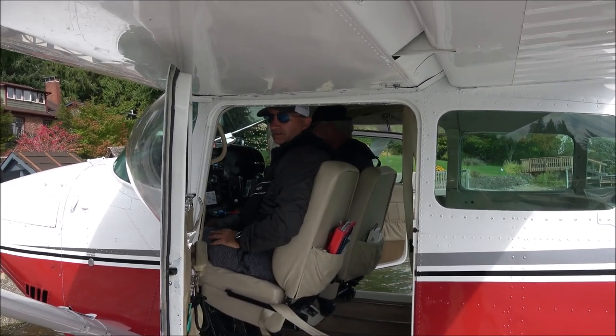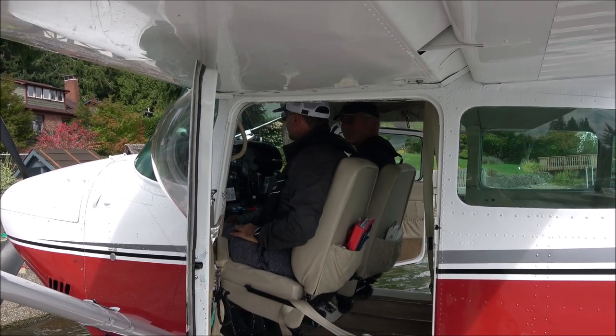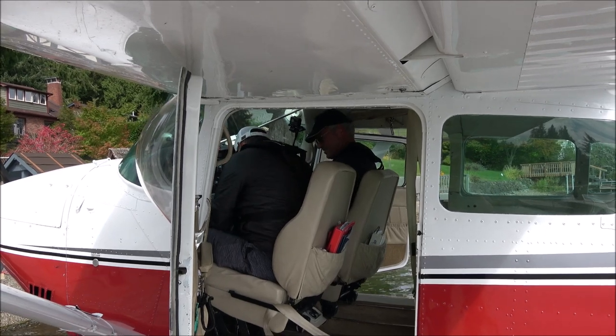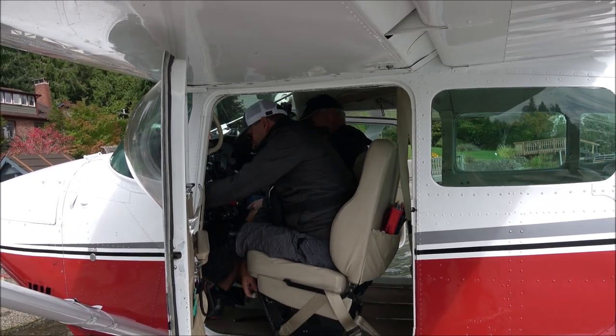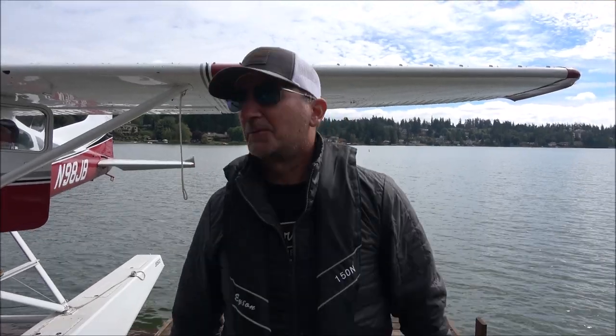Sweet airplane, amazing. I'm impressed with how smooth it is. Yeah, very nice. Make you want a seaplane, Larry? Oh yes, I want this one. Amazing airplane.